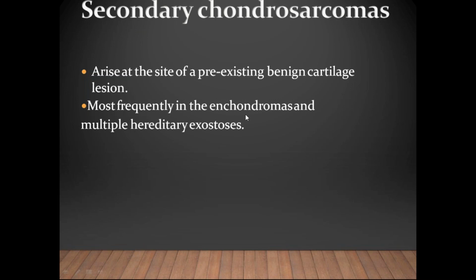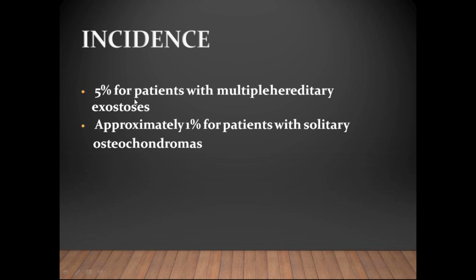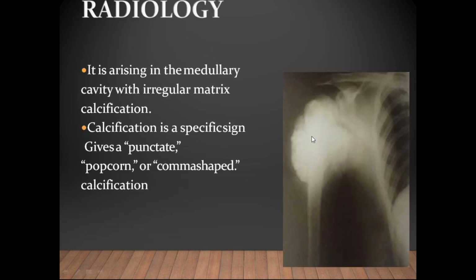It is most frequently seen in enchondromas and multiple hereditary exostosis. Exostosis means bony outgrowths from the bone. Incidence: 5% of patients with multiple hereditary exostosis, while in solitary exostosis, osteochondroma, which is also called an exostosis, just 1% of patients may have chondrosarcoma, but in multiple exostosis, 5% of patients may suffer with chondrosarcoma.